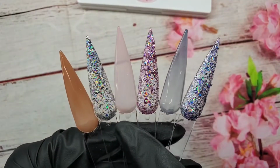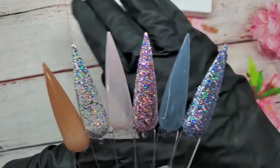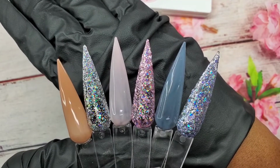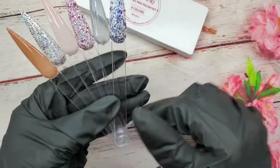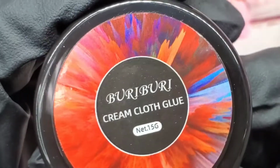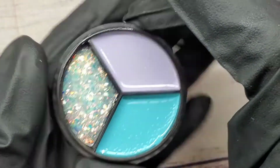Some of the pieces are kind of chunky, so they have hexes in here, fine glitter, and I believe it's some holographic shreds. So all 3 of the glitters are holographic, and then you have your solid colors. So like with the pink and the blue, you can see how sheer it is. But you can always build that color up. And of course, if you put it on top of a neutral color, it'll pop more.